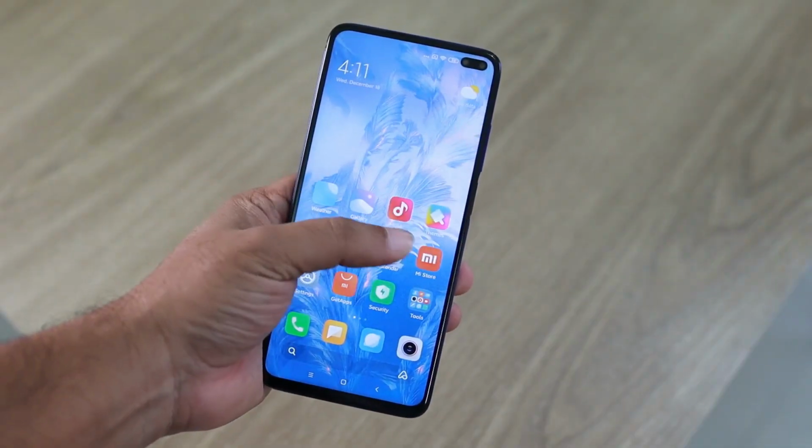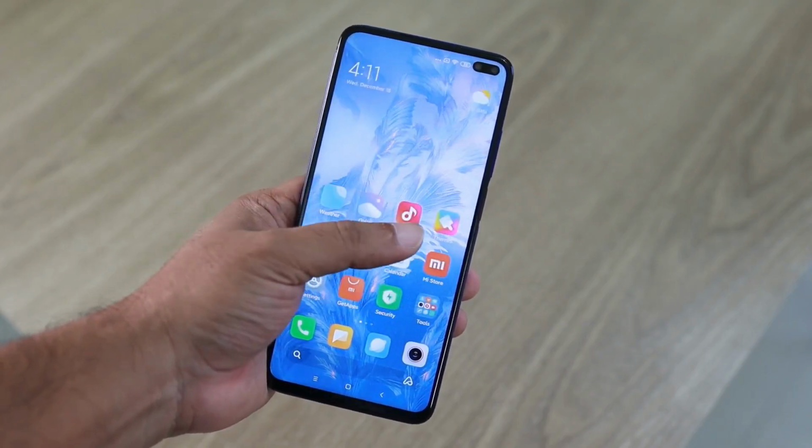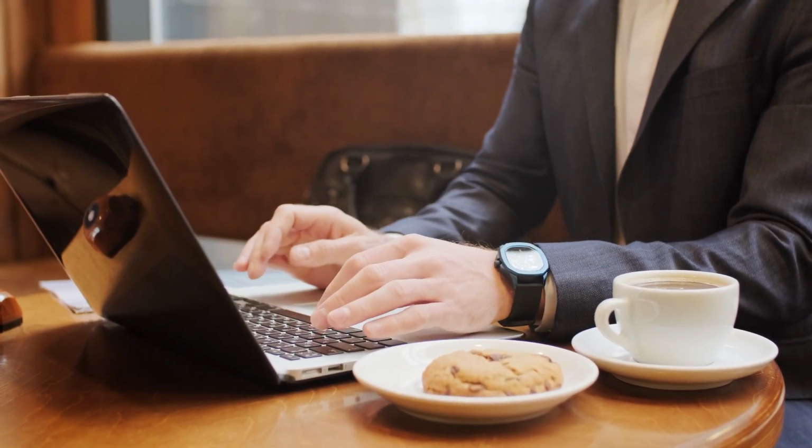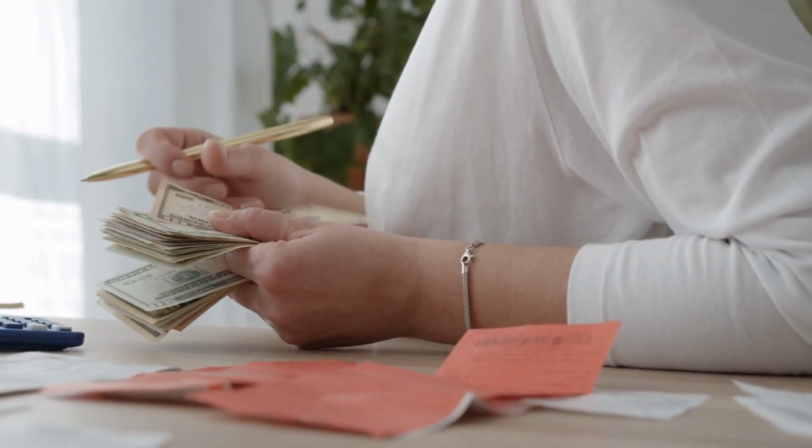Additionally, remember that you can earn more money by using more apps. Please read the entire article to understand more about these 5 websites and apps that can assist you in making money.